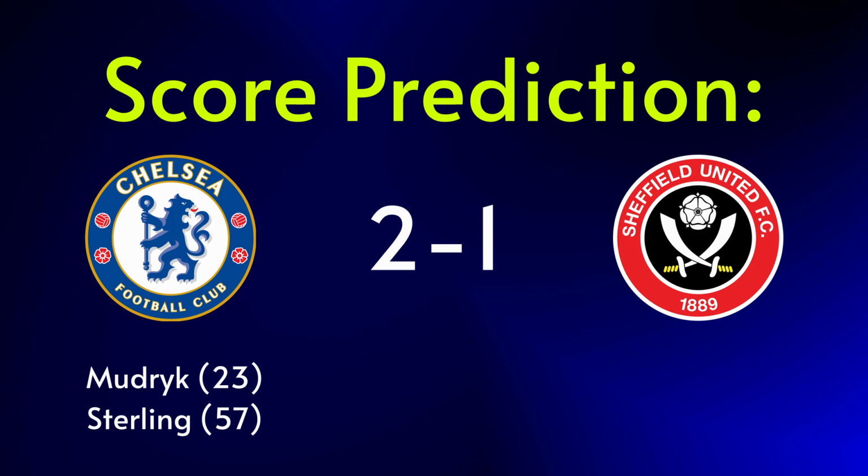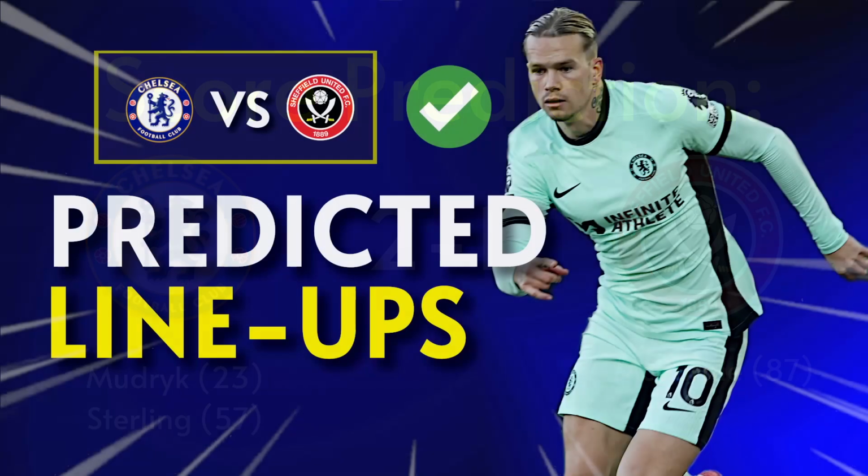The other will come from Sterling, who usually performs against these lowly teams. As for Sheffield United's goal, I think a late consolation from McBurney will likely do the trick. But that was just my lead-in match preview for Chelsea vs Sheffield United.